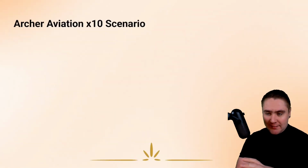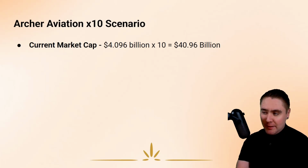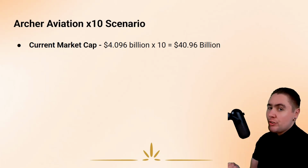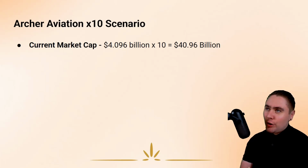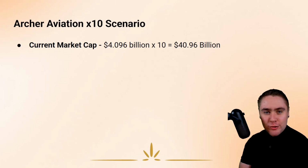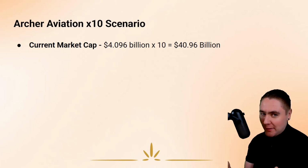So at a 10x scenario, the current market cap is 4.096 billion, and at a 10x, it'd make it 40.96 billion. Now guys, you're going to say this is a $1 trillion industry, but it's going to take baby steps to get there. And I don't think Archer or Joby will get a 50-50 share of this and be a $500 billion business. However, if you disagree with me, please let me know.